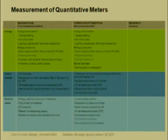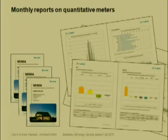And we are trying to measure them in the parameters that we talk about when we talk about the Active House specifications: the energy parameters, indoor climate parameters, and environment parameters. And we look at the design phase and the numbers from there. We look at the operation phase, and then we look at the analyzers. That's the quantitative meters, and we make these reports.